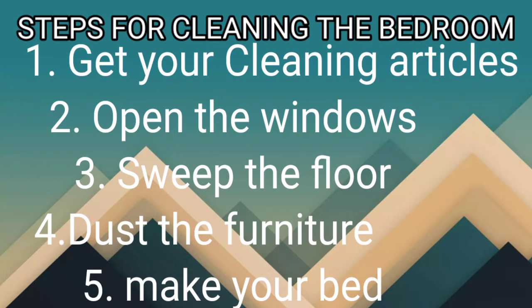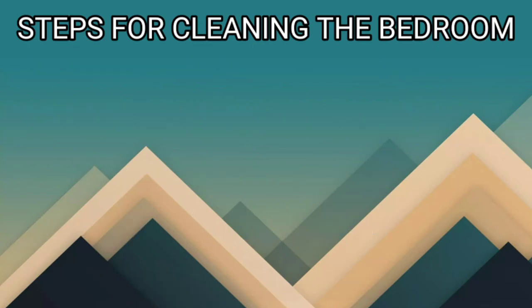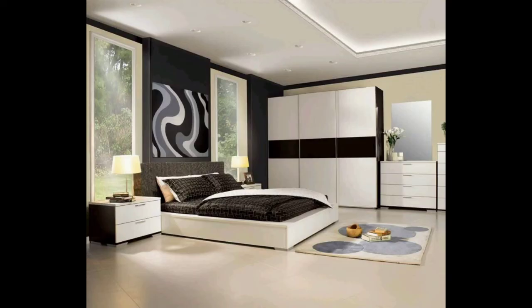Another step involved in cleaning our bedroom is dust the furniture. You know, there are some furniture in our bedroom, and these furniture, we must dust them when cleaning our bedroom. And also, we must make our bed. This also is a very important step involved in cleaning the bedroom. When you are done cleaning, the furnishings in the bedroom should be well arranged. And also, you must return the cleaning articles to the right place.